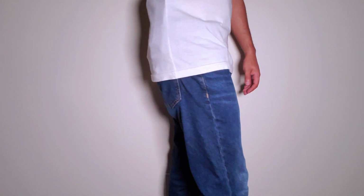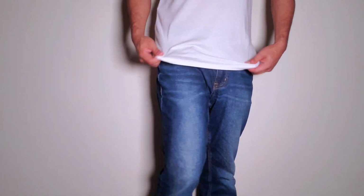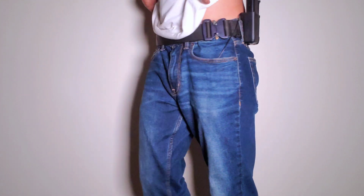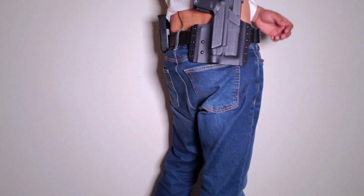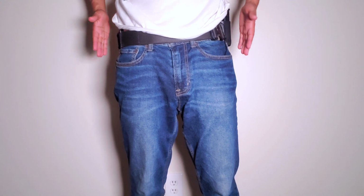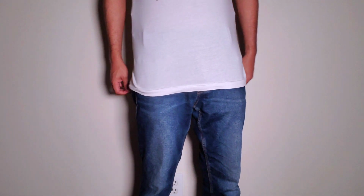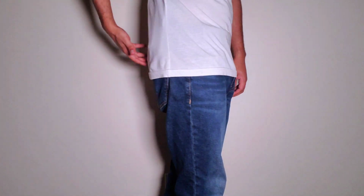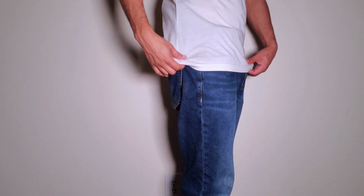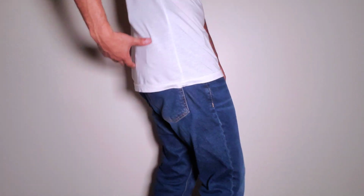Now, I'm gonna say this. This is probably not the best example, because I probably wouldn't carry this setup, because I do have double stack mags with a double stack firearm. And it does add some width to this. And this shirt is probably not wide enough to really cover it well, because it's printing. You could tell, just the shirt alone shows it. If I had a wider size shirt, you probably wouldn't even see the print.